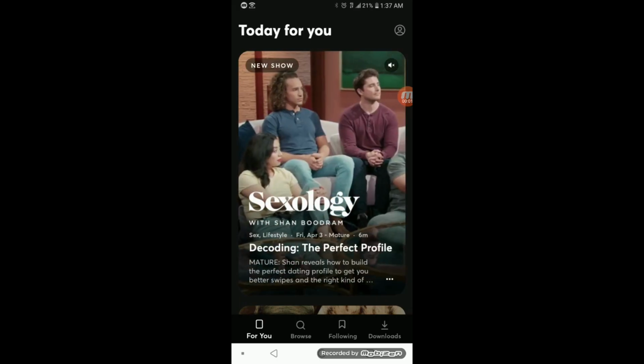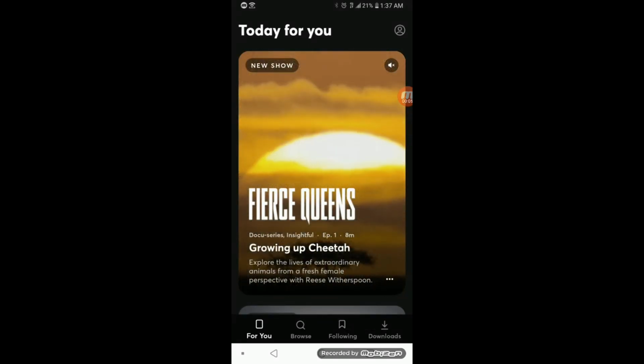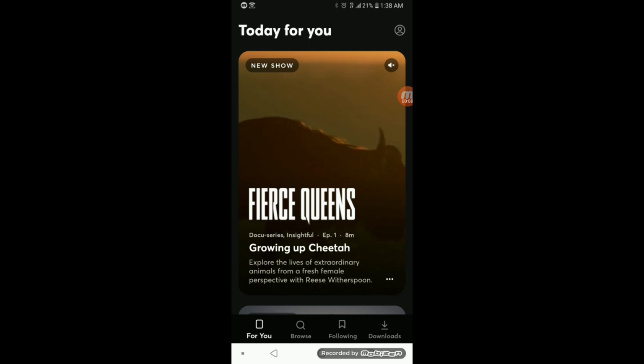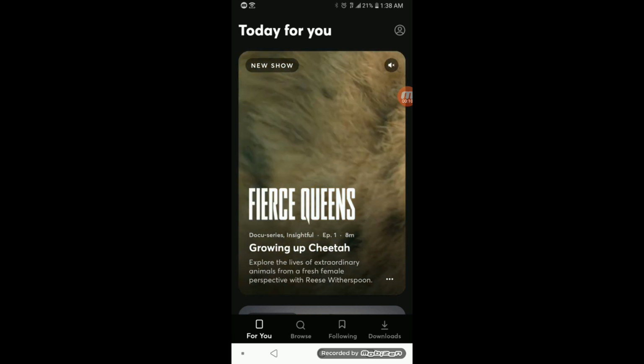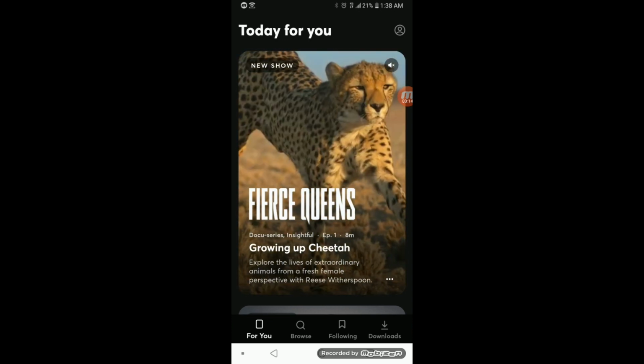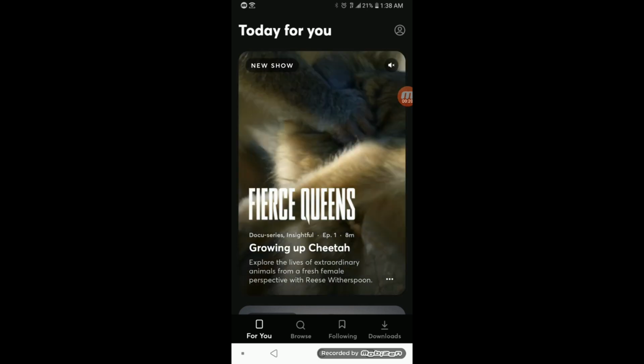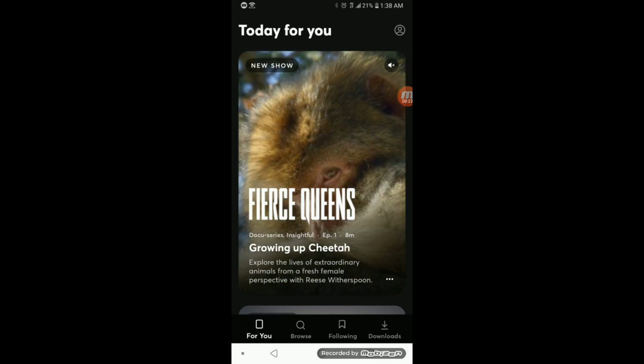All right, folks, so we're here at the mobile app home screen. I'm just going to walk you through it, tell you about the features, and show you the content. That way you get a first person look at what this app is really all about, and you can decide whether or not it's the right service for you, because you do need to dish out that credit card number before you even start watching content.